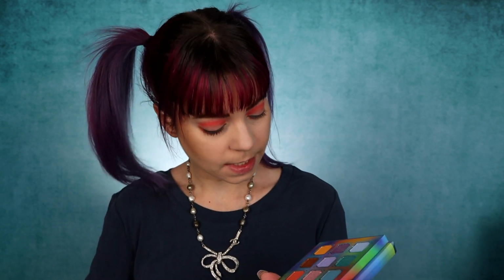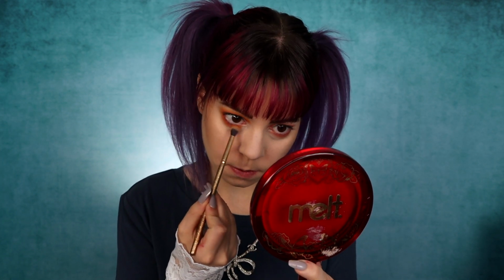Taking the shade underneath my eye as well. And with a different brush, I'm gonna go over the edges with the yellow. Like I said, this one is called Warm Light. I'm loving the pigmentation on that shadow. That looks so nice and is way more pigmented than what I was expecting. Usually with the yellows, it's tough to get a really intense yellow, but I feel like this one really packs a punch.